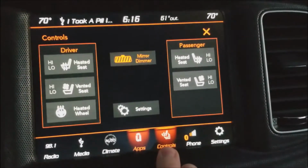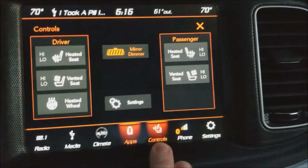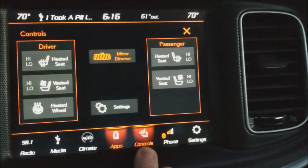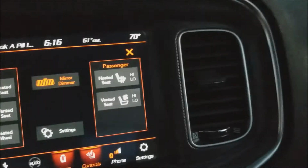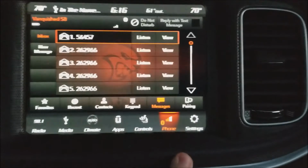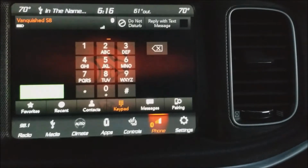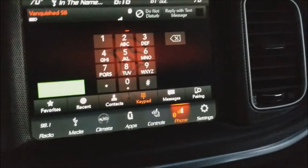More controls here. Heated steering wheel comes standard. Heated seats does not, and nor does vented seats, but I have them on this. Phone, typical stuff. I'm actually gonna cut this out. Show messages, keypad, favorites, etc.